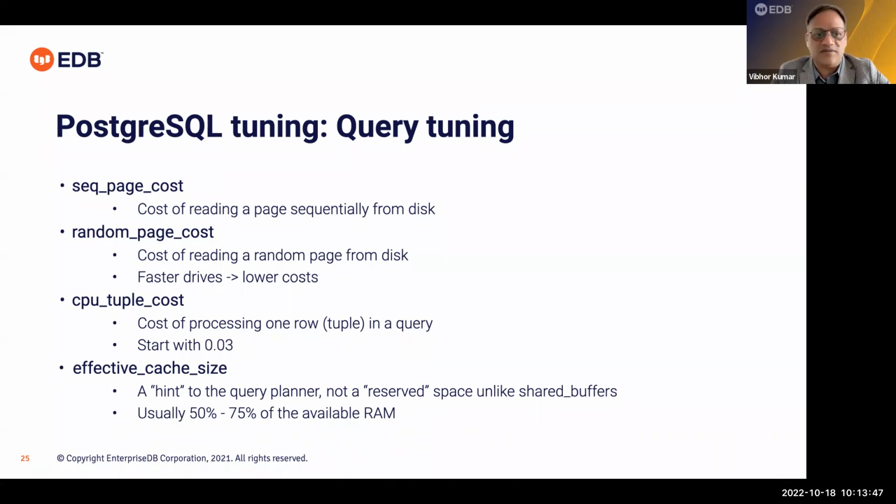In most systems it is 1.0, which is set and it's optimal, because we always recommend something like an SSD kind of disk, or if you have a RAID defined correctly, or if you are reading directly from the memory, sequential page cost makes more sense. Random page cost, if you are reading randomly from a disk, right?